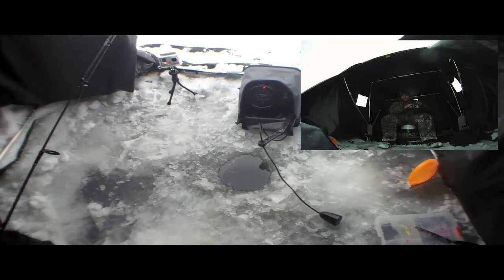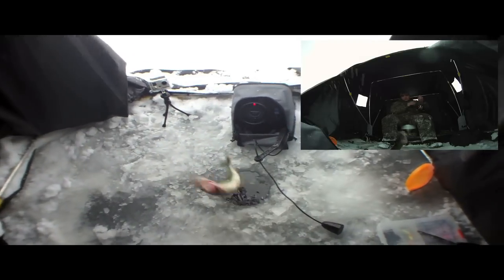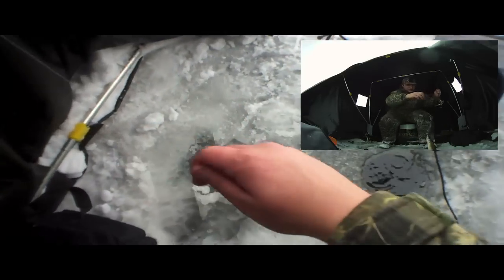Alright, oh, there we go. Fighter. Oh, it's a nice one. Look at the size of that one. There we go. Nice pickerel.